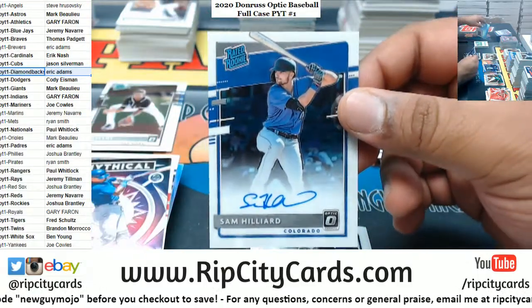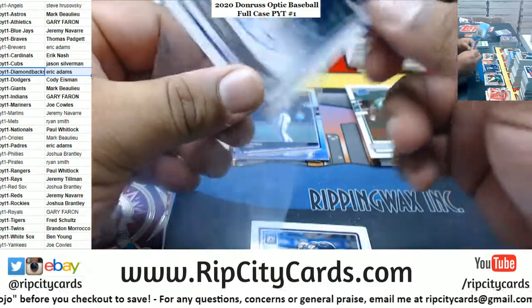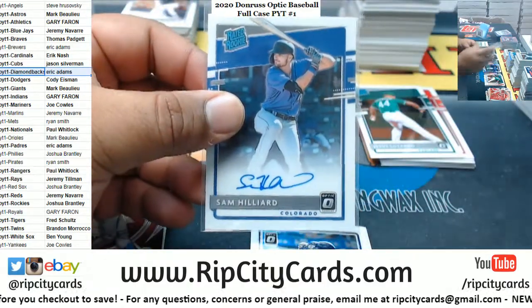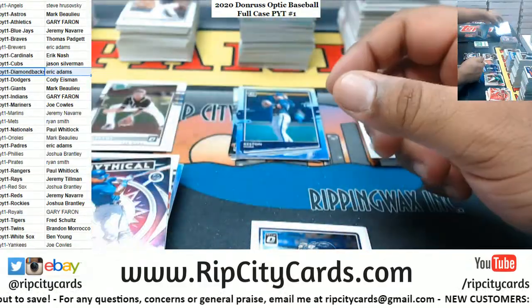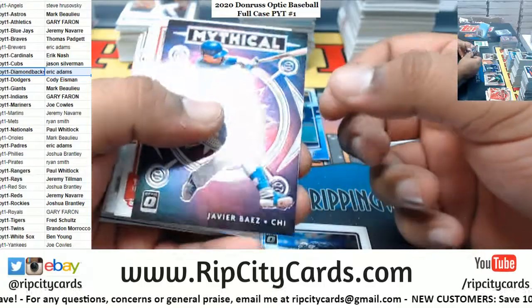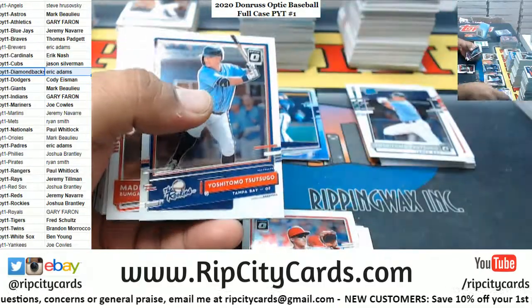Sam Hilliard with the Rockies auto. I think that'll be it for the autographs here. But you never know. Let's see.